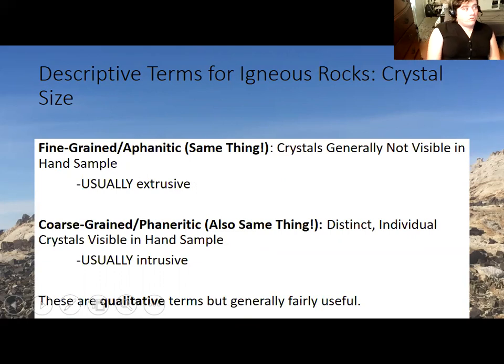But the reason that the difference between intrusive and extrusive matters to this lab is because that really affects the texture. If you have rocks where you can't really see the crystals at all, this is how you want to think about it. Fine-grained igneous rocks are those where you really need a microscope to see the individual crystals. There are probably still crystals in it, but they're really tiny. Because remember that when extrusive rocks erupt at the surface, they come into contact with air or water really quickly, and they cool very quickly. And crystals need time to grow. Crystals are very much like plants in that way.